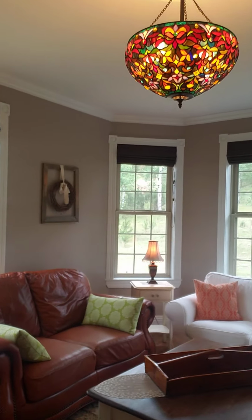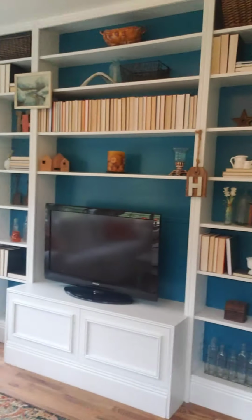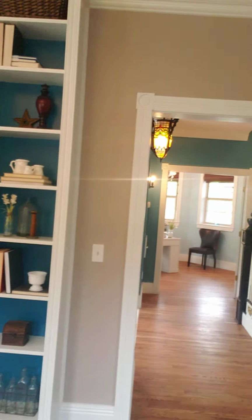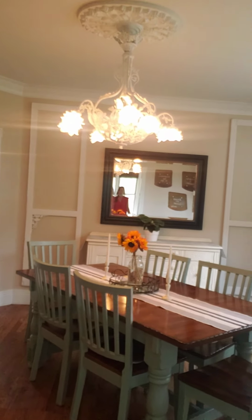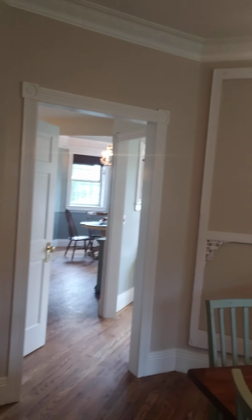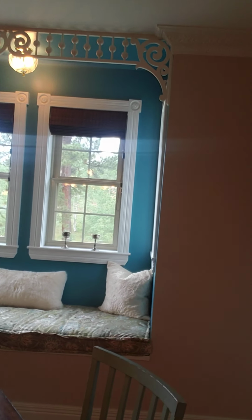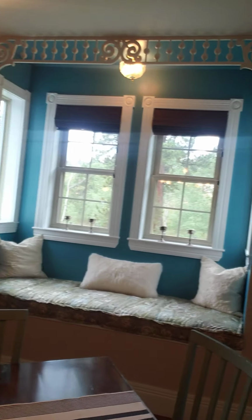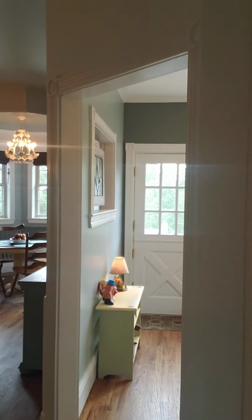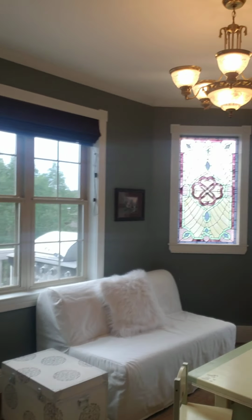This is like a formal living room. So like I said before, a lot of the detail is from original Victorian homes and then brought here by the original builders of this home. There's been 2 owners. My guys bought it 4 years ago and completely redid everything.